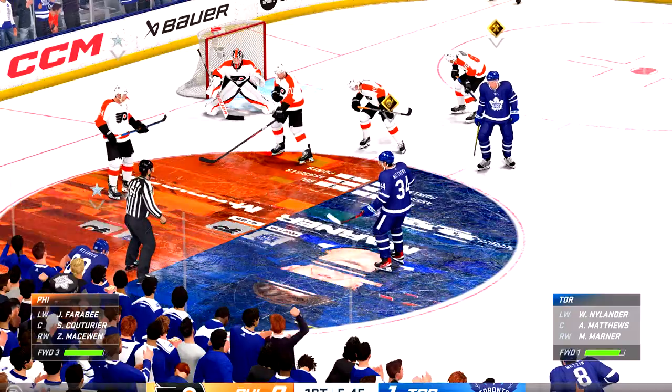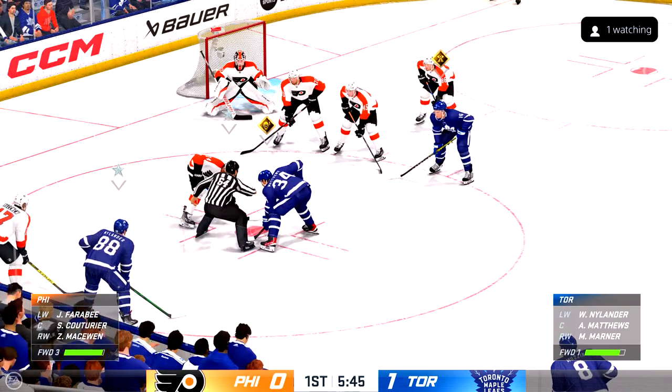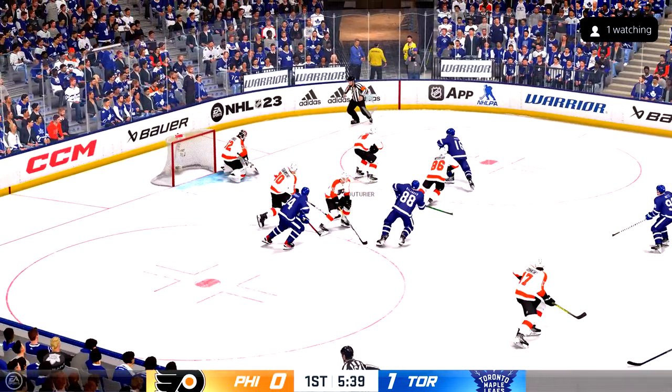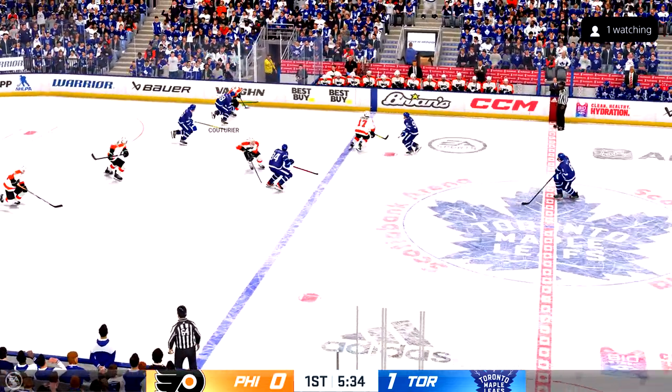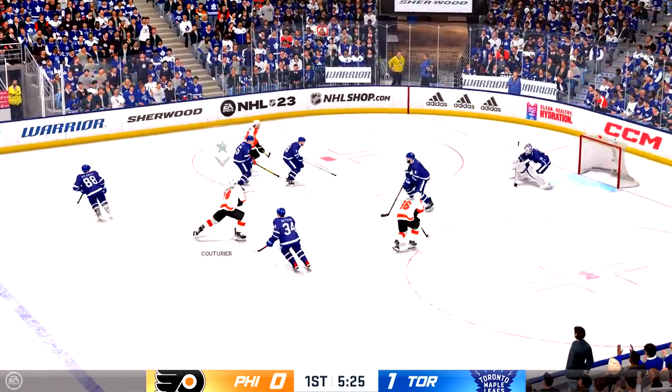Morrison's a big name for this club, and they rely on him to generate offense. Marner's got that third eye zone ability, which means he's fantastic at making those difficult passes to create the perfect chance for his teammates. One of these players is going to help give their team the upper hand tonight.